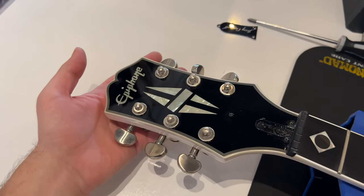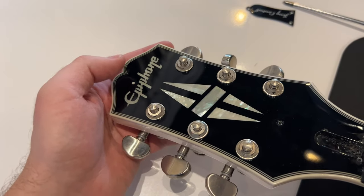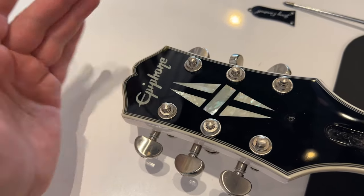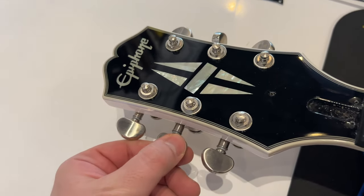The Kalamazoo headstock has a black veneer, 5-ply binding around it. On it, we have the custom diamond and the Epiphone logo, both of which I think are mother of pearl as well. Not the highest grade of mother of pearl as I demonstrated in my Wino review, but they are pretty damn good for an Epiphone.